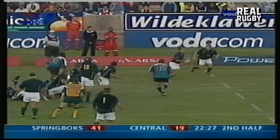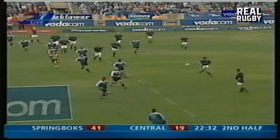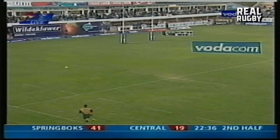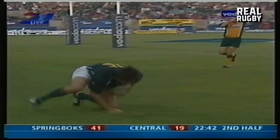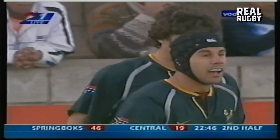JP Joubert is now in scrum half for Provinces. Du Toit. That's not a bad move by Gaffie du Toit. The chase is on. They're all there. Heno Mentz ahead of Rossi Erasmus. Is that a penalty try? It won't be because Gaffie du Toit got the touchdown.